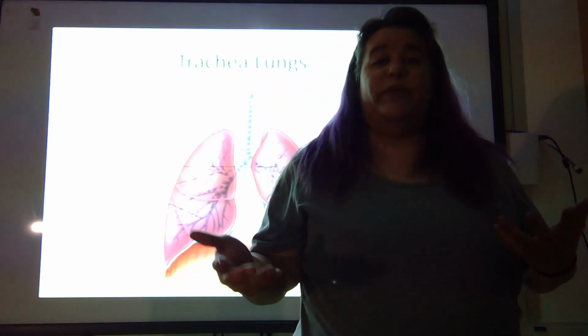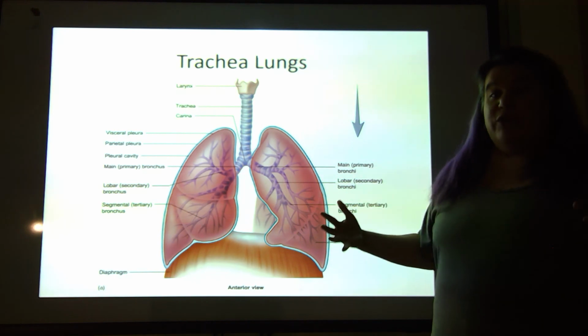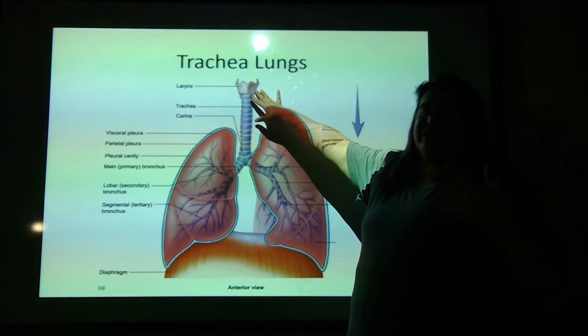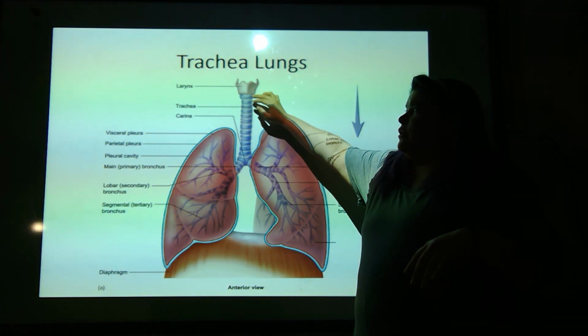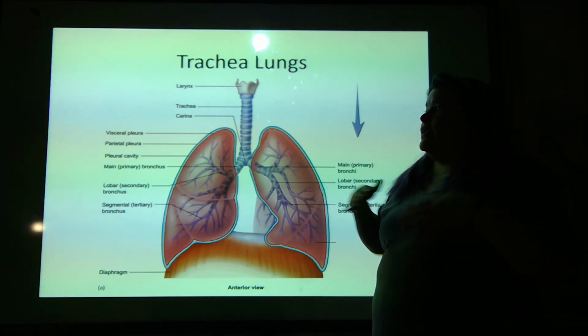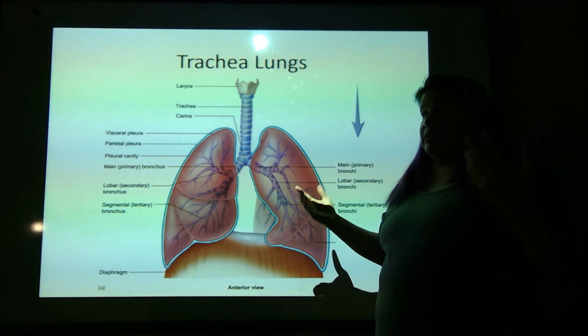All right, so continuing with the respiratory system. Here we've got the general respiratory system. Again, there's the larynx, you know it, thyroid cartilage is right there. There's the cricoid cartilage, here's the trachea. Now, as the trachea comes down, it needs to split into the two lungs, left and right.